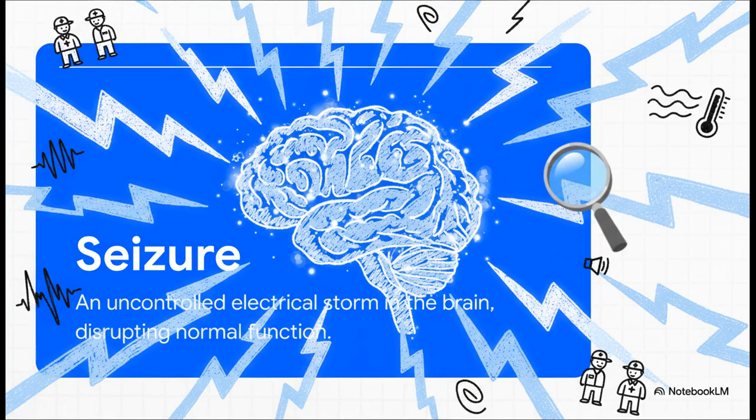Forget all the complex neurology for a second. The absolute best way to understand a seizure is to picture this: a sudden, completely uncontrolled electrical storm just firing off inside the brain. This storm is what causes all the physical things we see on the outside. And a paramedic's number one job? Find a way to calm that storm.